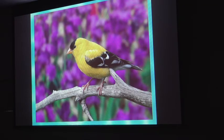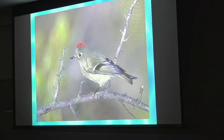Here's the American goldfinch. When we get American goldfinches here in Florida in the wintertime, they don't look like this. This is what they look like in their breeding plumage further north, but then they molt into a much duller plumage. There's still some yellow on them, but nowhere near as much as during the breeding season. So very beautiful bird, American goldfinch.